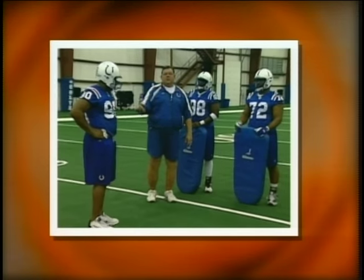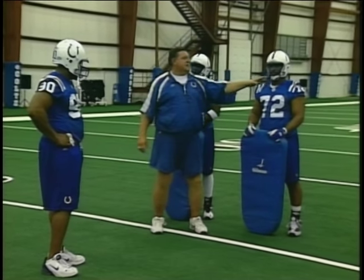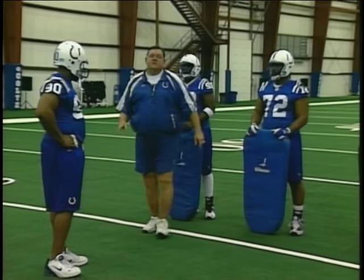Okay, we're going to move on to our three technique. He obviously has an offensive tackle, a guard, and a backside guard. What we're doing here is he's reading the blocks.